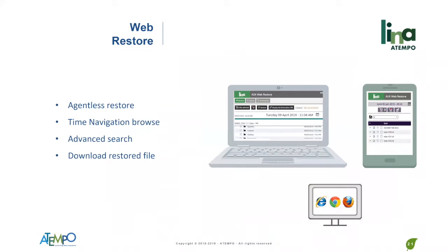Another way to restore your file is through the web restore. The web restore really allows you to download your files locally. So wherever you are in the world, if you have a web browser and you have the proper connection information, you will be able to download the file that you need. The web restore can also be performed by the administrator. The administrator can restore one agent or multiple agents at once.